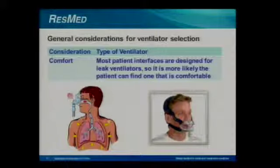We also talked about the different kinds of interfaces. Unfortunately, there are very few interfaces that are appropriate for a valved ventilator. Most of the masks available are for the leak type ventilators, so that we have the leak here in the mask. So if you have a particular favorite type of mask, you might need to use a leak ventilator so you can use it with that type of ventilator. Just for a moment, I will say this is one of my preferred interfaces for ventilation because it's covering both the mouth and the nose, so it's comfortable for the patient because it's minimal bulk up around the eyes.